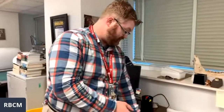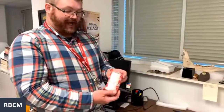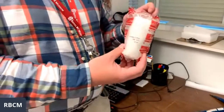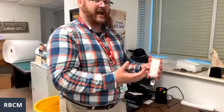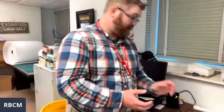When it comes time to bring them out of the field, we'll often use something like this. This is actually a plaster bandage. It's dry, but if we put some water in this, it becomes basically a small bandage that we can use to wrap up the fossils and keep them safe and protected in a hard coating, kind of like the cast for a broken arm. But we use this to make what we call field jackets to collect the fossils and bring them back here to the museum. So those are some of the tools that we use.